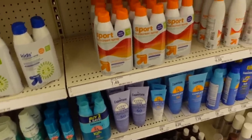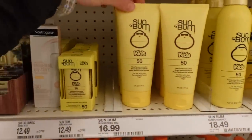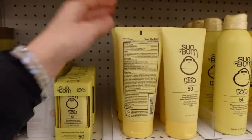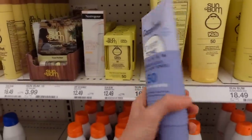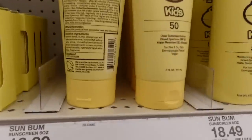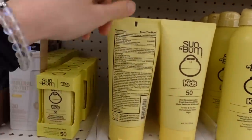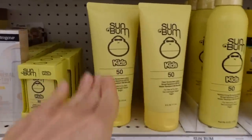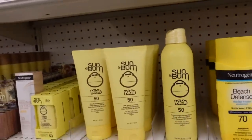Now, Sun Bum has clear sunscreen lotion, SPF 50, kids. Ignore the kids marketing. You know, adults can use that. And likewise, like this, I mean, a kid can use this. Honestly, there's nothing about this that is strikingly different than this for a child. The main difference, I guess, is that this has fragrance. So maybe your kid likes the scent of this and is more willing to wear it. But there's nothing ingredient-wise that makes this specifically for or against kids. You know what I mean? So don't worry about that.